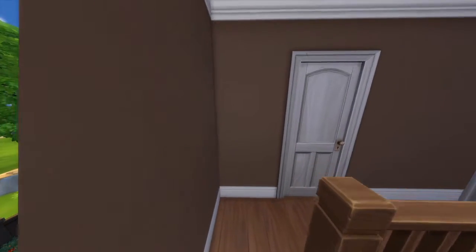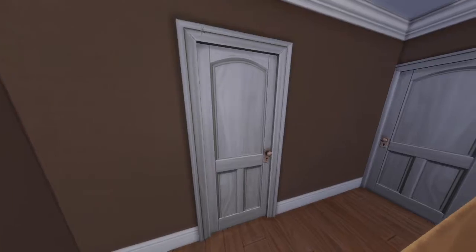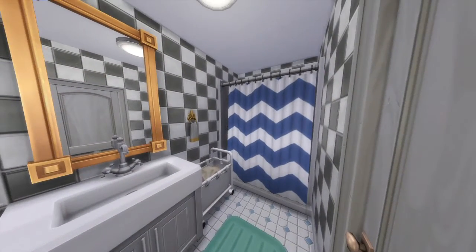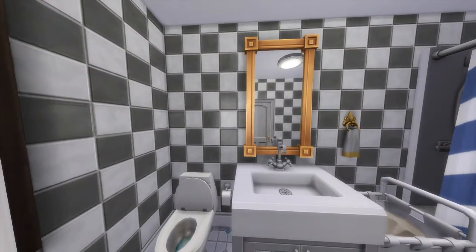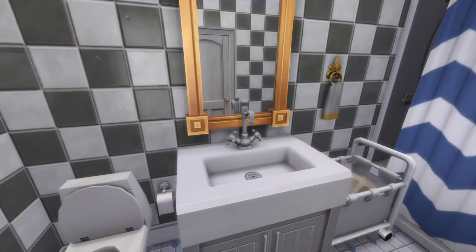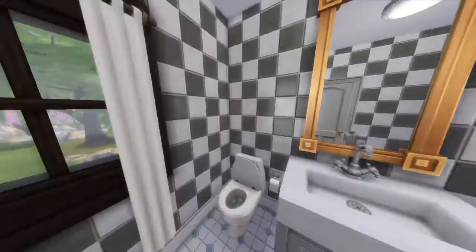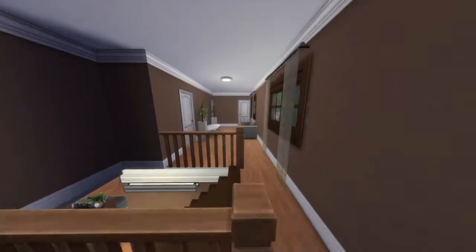And on the other side, you have two more rooms. This first one is the upstairs bathroom. This one is more remodeled. Still, you have the same mirror over here and the same hand towel, but there's a newer looking sink and shower bathtub combination. But this is the second of the two bathrooms.